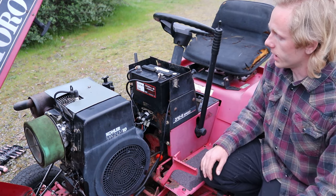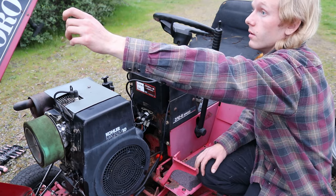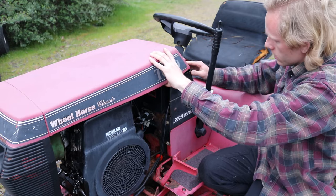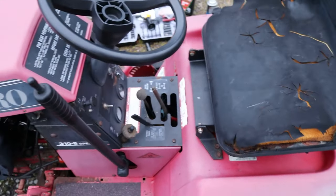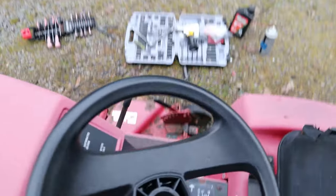Alright, everybody, it's getting late before I pack it up because I got a ton of stuff to clean up. I want to take this thing for a ride. I don't know if the rear end has fluid in it or not. I got the air filter on. Okay, I have no clue of the condition of anything else. So far, the motor's in like immaculate condition somehow.